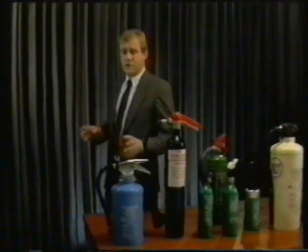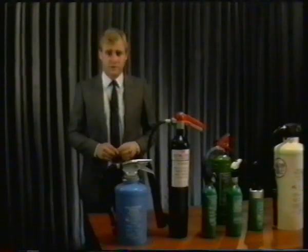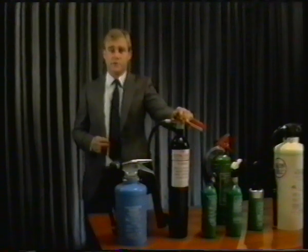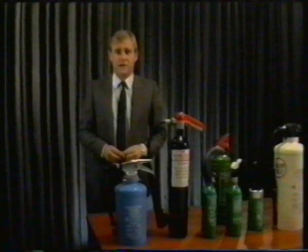Another extinguisher, which is suitable for use on fires where there may be live electrical equipment, is carbon dioxide. But carbon dioxide, or CO2, is not as efficient as halon, and the extinguishers, which are coloured black, are heavy and less convenient to handle.